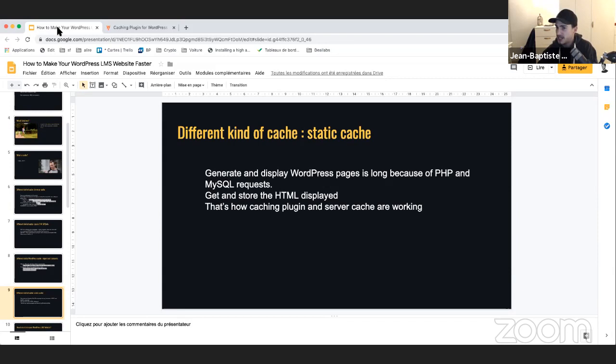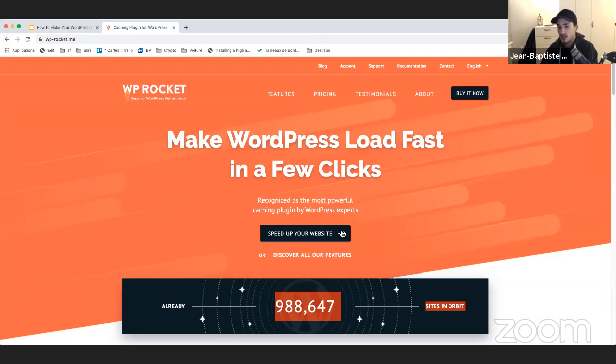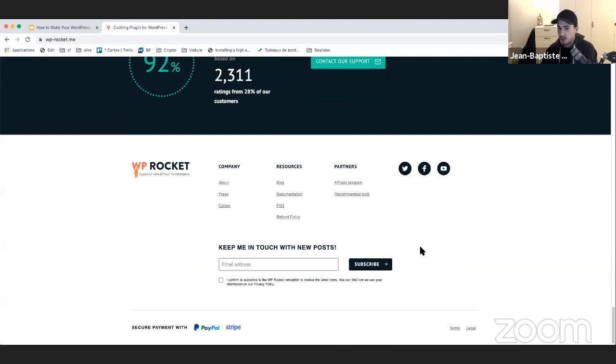And this can be slow, very slow, especially if you have tons of traffic or tons of dynamic things, because the more dynamic your website is, the more requests it needs to make to the database and the slower it can get. The idea is very basic: as you can see, we don't change the content that much. There is no reason to display fresh content from the database all the time a visitor goes to a website.